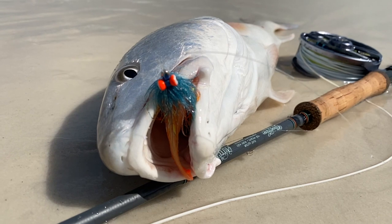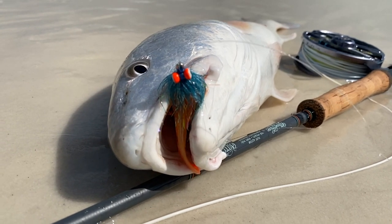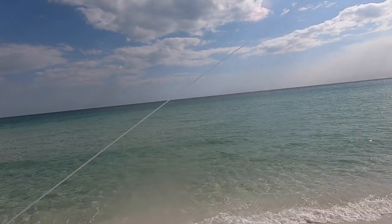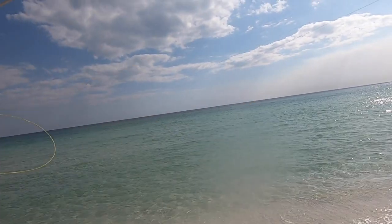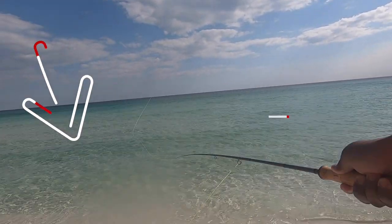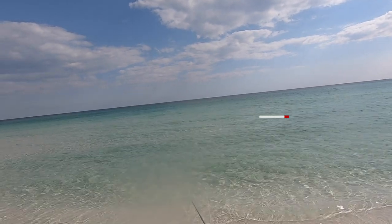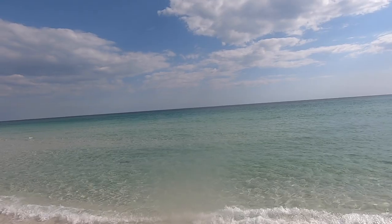The 10-weight rod I'm using is by Moonshine Rods. It's the Outcast. It's a really dope rod. So when casting to these redfish, because they're always on the move, I like to put the fly anywhere between 8 and 10 feet in front of them. 10 feet ahead of them, 2 or 3 feet, let's say catty corner. In front of them, ahead of them, something like that, right?